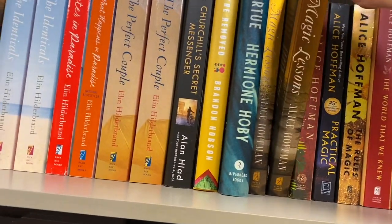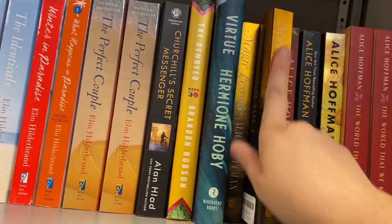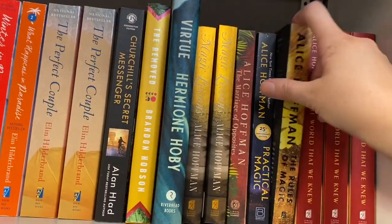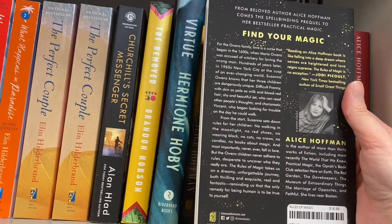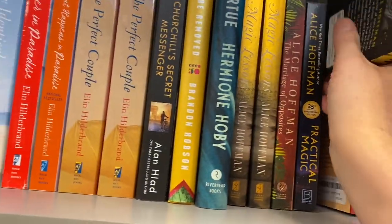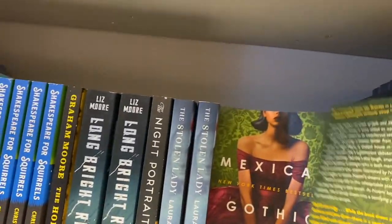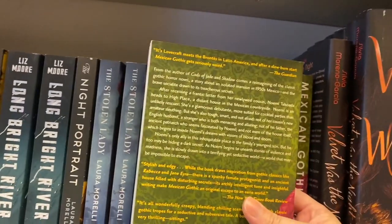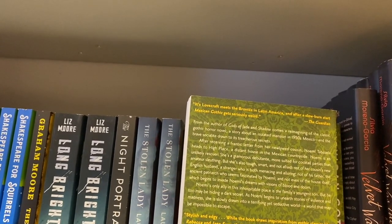Fiction section, and I found Alice Hoffman novels. I have two books in that Practical Magic series, and so I'm missing like two or three, but I couldn't remember which one I had just gotten, and I didn't want to look it up because I was using my phone already. And Mexican Gothic is one that I'm interested in reading. I keep hearing about it.